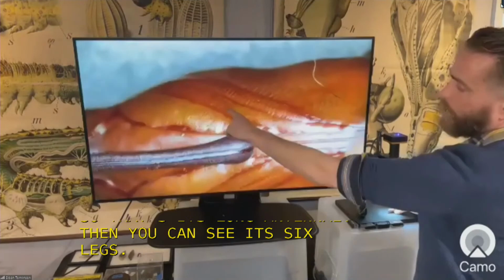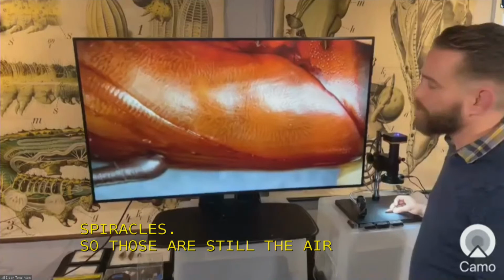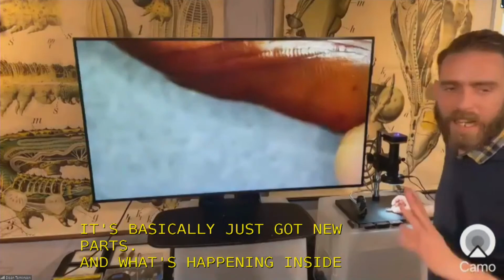And then you can also see its wings and you can see its spiracles. So those are still the air pockets, basically. Those are the holes going into the tracheal tubes. So it still has and retains all that same sort of stuff. It's basically just got new parts. And what's happening inside the pupal shell is that all those parts are basically finalizing themselves.